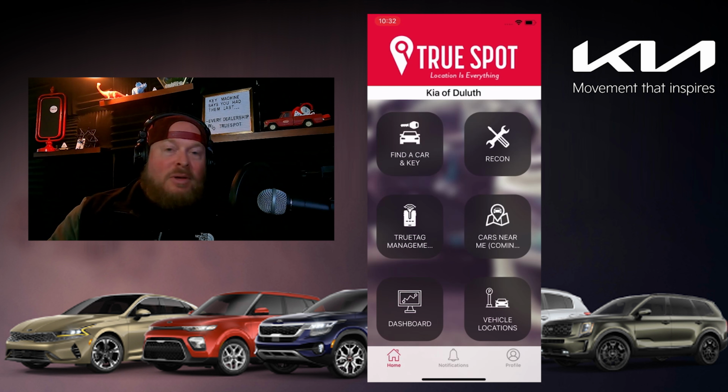Now, the second piece that we're going to use is going to be inside of the building, and a little bit different. So this is about the size of half a deck of cards. This is one of my interior gateways, right? So these two items are going to be placed around the dealership, several of them, however many it takes to cover your lot. And these are all going to allow you to see those key and car tags as they float around so that you can quickly find them.